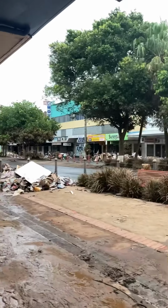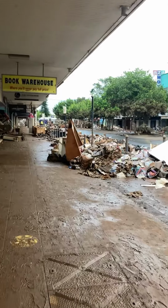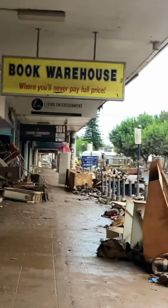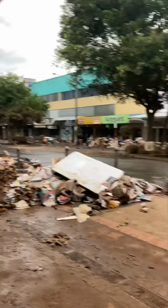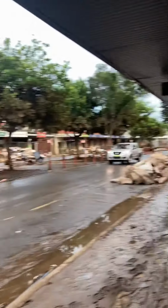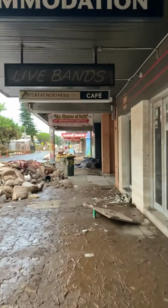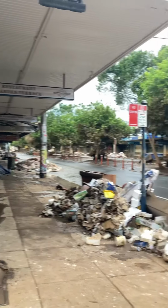Alright, here we are back downtown. It's about 7 o'clock in the morning and the guys are bringing the skip bins in now for all the rubbish collection. So great to see the team effort downtown yesterday. So many people down here helping each other. We've obviously got a long way to go, but off to a really good start.